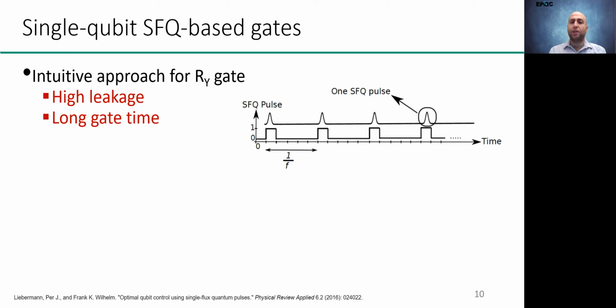Prior work showed that such an intuitive approach leads to high leakage from the computational subspace and also long gate time. Here, the computational subspace includes the first two energy levels of the transmon. And leakage is the probability of measuring the qubit in a higher energy level at the end of the quantum gate.